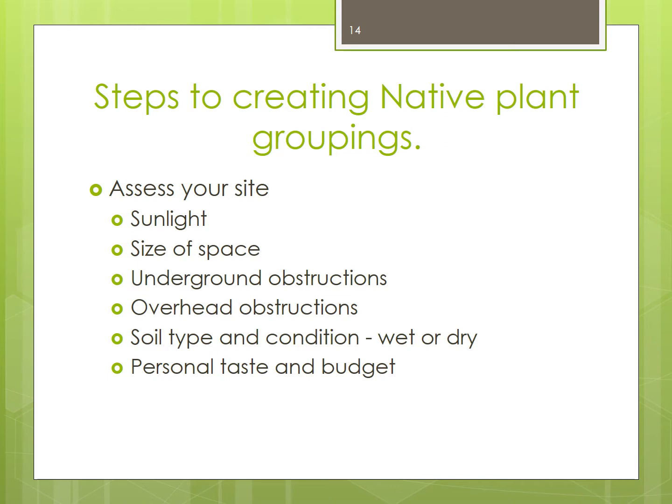For the steps to creating native plant groupings, you'll have to consider some things first. Assess your site. Is it sunny or shady? What's the size of your space? Are there underground obstructions? Overhead obstructions? What type of soil and conditions are there? Wet or dry? Your personal taste and your budget.